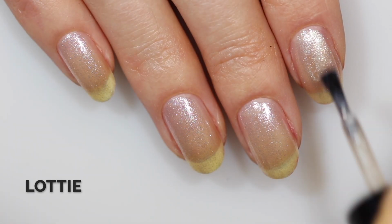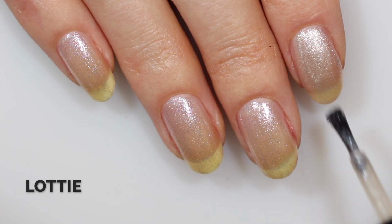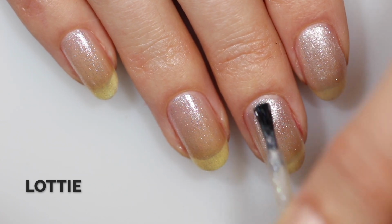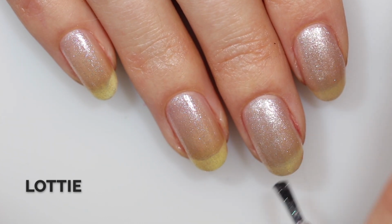But I do think this one is a really pretty polish. I don't tend to love this kind of pearly, sheer, wintry polish on me, but I do think it looks like freshly fallen snow. I think it's gorgeous in the bottle. But on me, it just makes the tips of my nails look super, super yellow, which is not the most flattering look, I don't think.